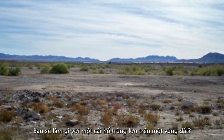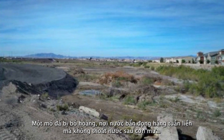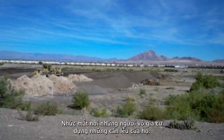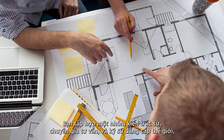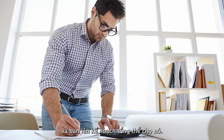What do you do with a big hole in the ground? An abandoned rock quarry where unhealthy water stands for weeks on end without drainage after the rain. A blighted eyesore where the homeless pitch their tents. You assemble a world-class team of architects, consultants, and engineers, and you master plan it.